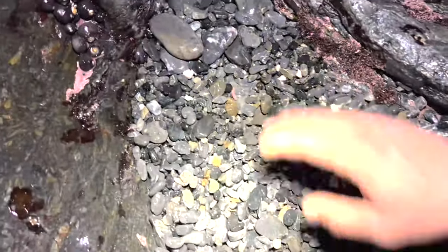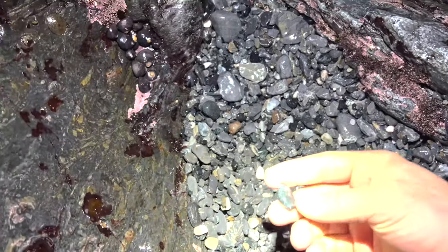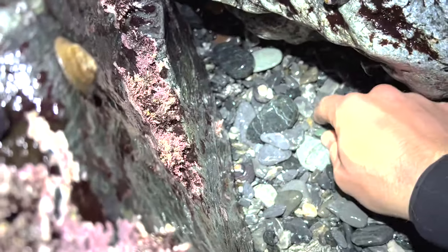So I'm gonna get back to it right here. I'm just gonna scrape through this gravel and see what I can find. Ooh, right there's one. Right above where I was working, just laying on the surface. Check out that beautiful piece.